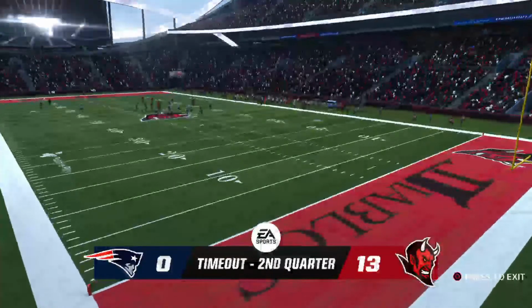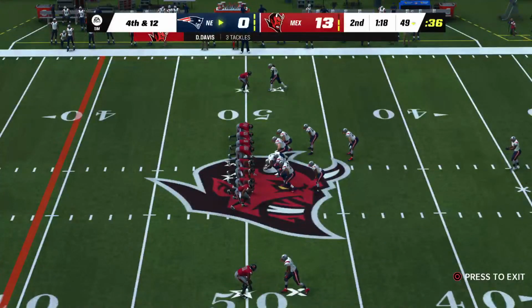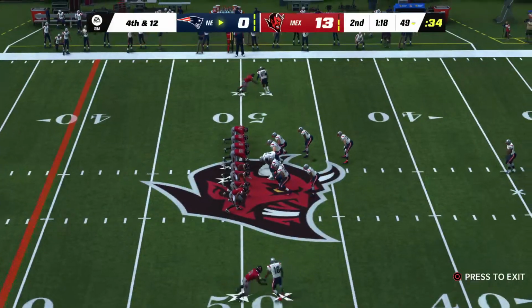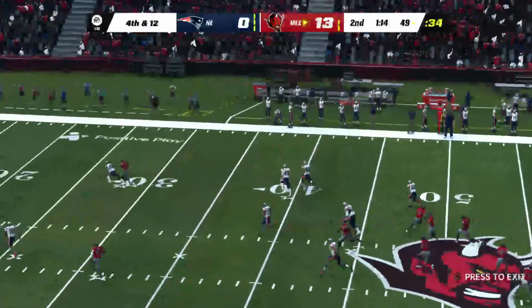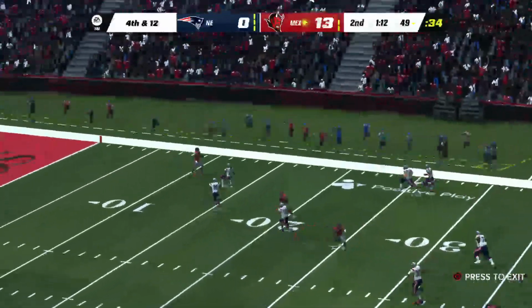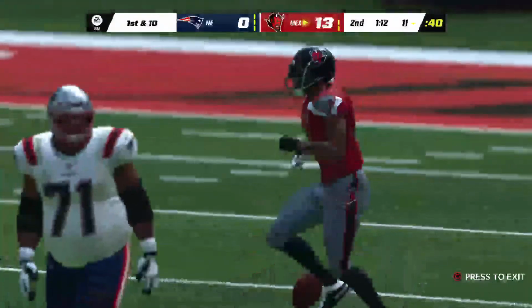Now the defense is going to use the first of their timeouts as they head to the sideline and talk over what to do next. He's been a busy man here in this first half as he gets it away. Fair catch called for right around the 11-yard line. 37 yards on the punt with no return.